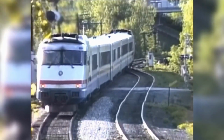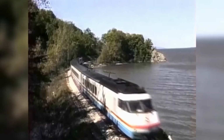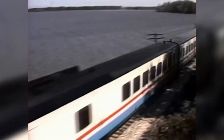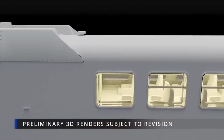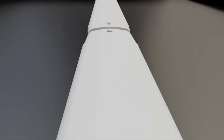Now, the TurboLiner was released in the 1970s by Rohr Industries in California, specifically for the Empire Corridor. Now, our N-Scale Rohr TurboLiner is designed accurately from original blueprints and field measurements. It will include features such as tinted windows, interior details, and flicker-free interior lighting.